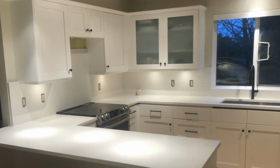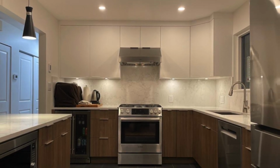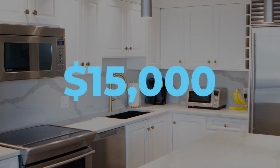As an example, let's take an average Vancouver kitchen. If you would just have refinished your cabinets on your average size home in Vancouver, you may have spent about $7,500. But in contrast, to get your new custom cabinets fully installed costs about $15,000 once it was all said and done.